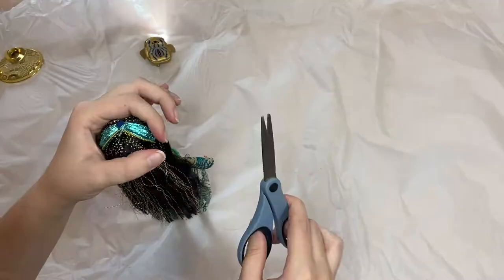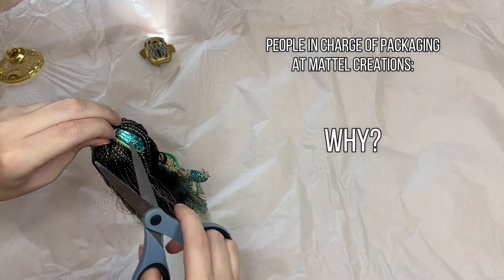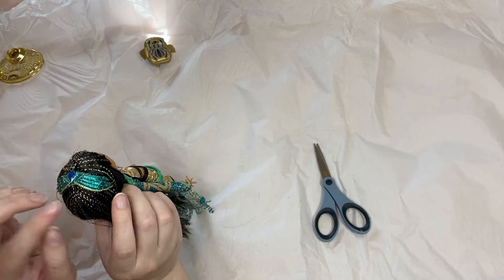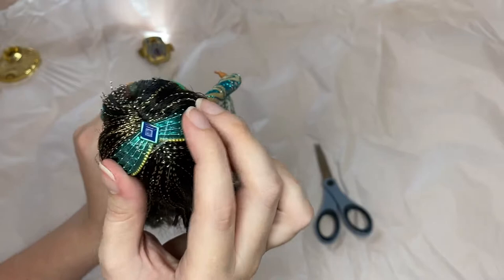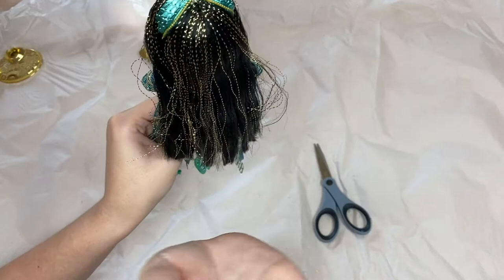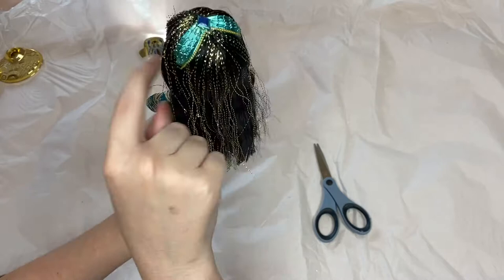Yo, people in charge of packaging at Mattel Creations. Why? Big fat why? I finagled it a little bit, but honestly, it's so close to the top of her head and the headband right here that I do not feel safe trying to cut it off. I'm too scared that I'm going to damage her hair in some way, and I would feel absolutely disgusted with myself. So it's just going to have to sit there for the time being, and probably forever.